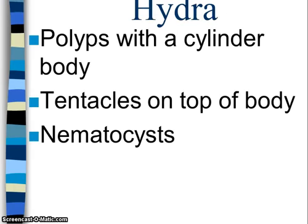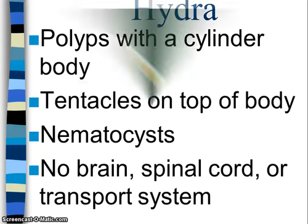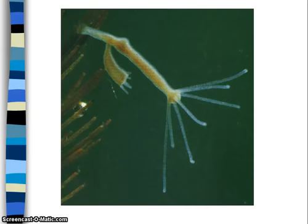So the hydra is what we're going to talk about and look at in class. These are freshwater polyps with a cylindrical body. They are small, about 0.5 centimeters long. They do have tentacles that surround the mouth, and you will get to watch them sting Daphnia and hopefully bring it in so that you can see them go through the digestion. Again, they don't have a brain or spinal cord. They have that nerve net. They don't really have a transport system. They do have that gastrovascular cavity. This is showing you the bud.